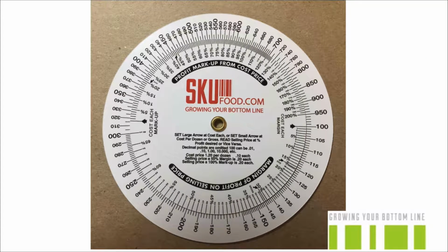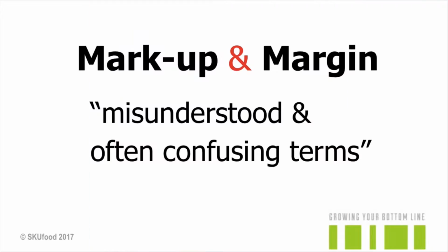What is a profit wheel? Well, a profit wheel is a handy little tool that you can use to calculate product markups and margins. And you can see it's not very big, well, maybe you can't tell from this diagram, but it's only about 4 inches across. So it's handy to use, it's easy to put in your pocket, and it's convenient.